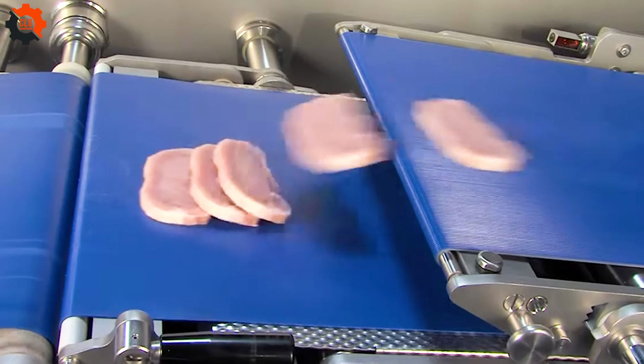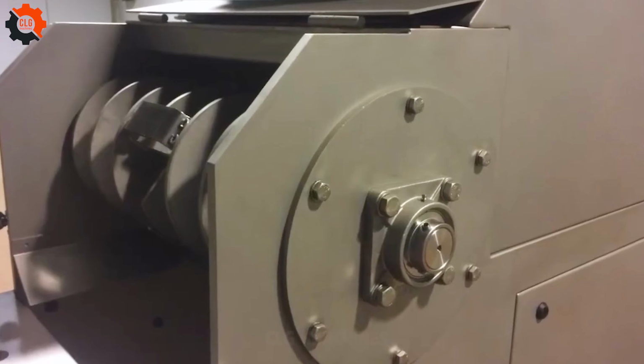Can you still use the leftover pork bones that aren't used in the food industry? You might not know. They will be crushed in size by this machine. Predators will subsequently utilize them as animal fodder.